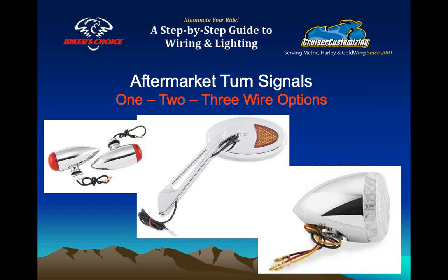The 2-wire system, once again, can be wired up as either a running light or a turn signal, but not both because it's a single circuit. And if you're looking for that turn signal, running light, and ground, you're going to need a 3-wire setup, unless you go with, say, a run turn controller, which will allow you to take a single unit and push that forward.